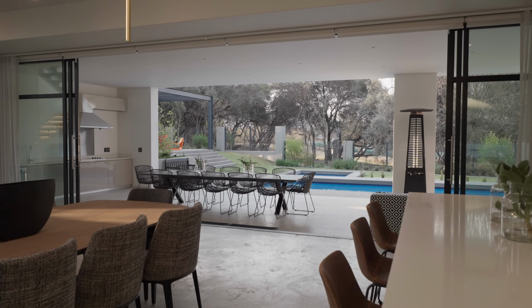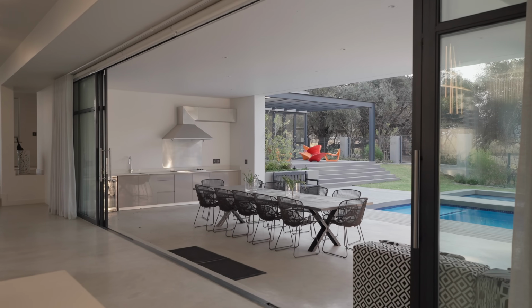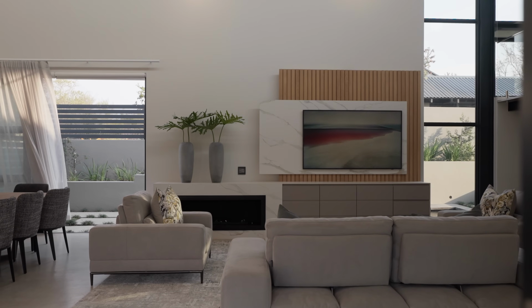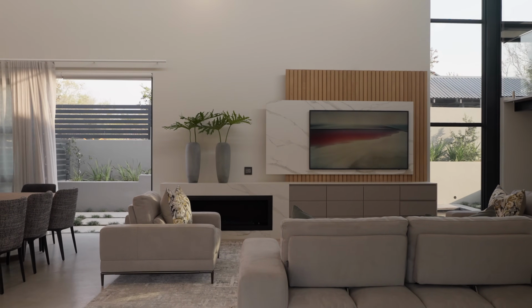So in this open plan where we've got the kitchen, dining, lounge, we've got these massive multi-track sliding doors, so that when it's open, you're really eroding the barrier between what's inside and outside. So you really feel like you are outside even though you're inside. And we placed sliding doors in the courtyard behind us, also as a passive cooling element. So when all these doors are open, you get incredible cross ventilation pulling through, and that passively cools the house down.